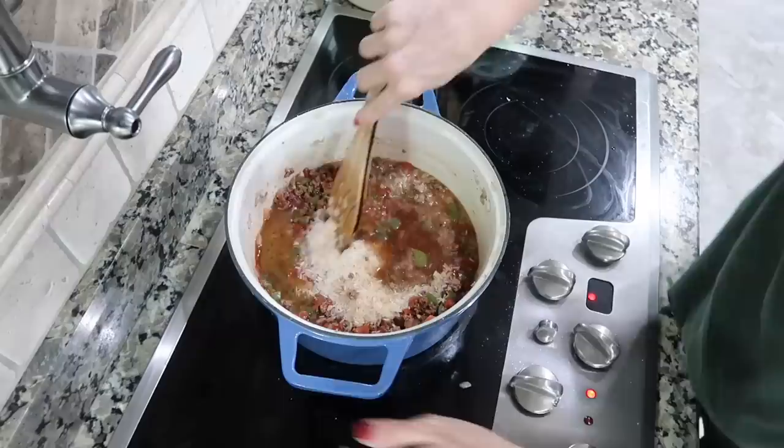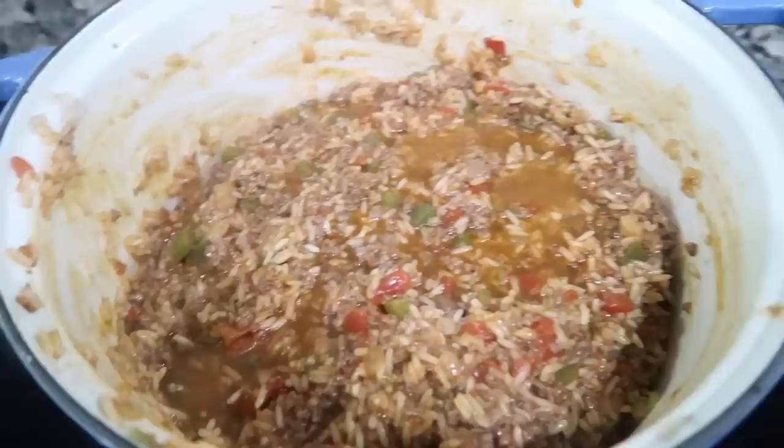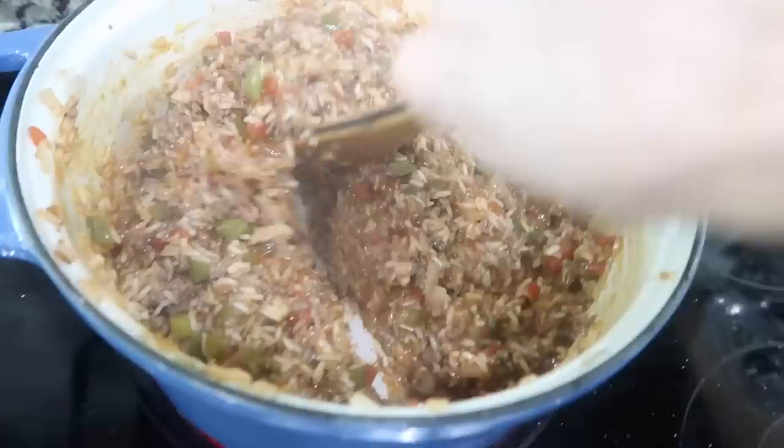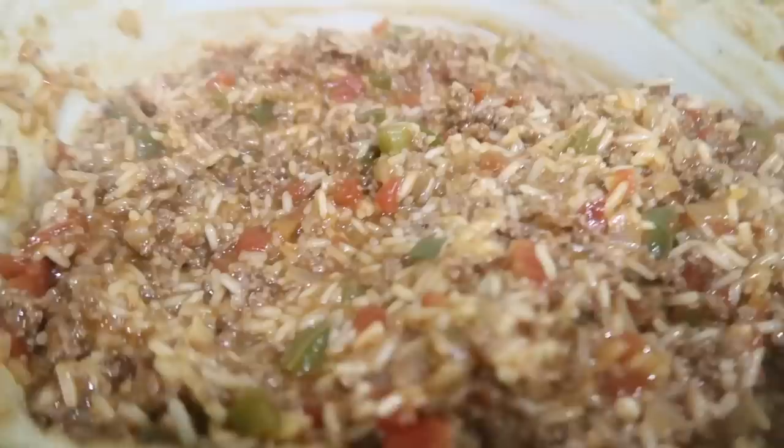All right, let this cook out. I'm gonna simmer it, let the rice cook. Side note, I'm adding a splash more of beef broth. I added obviously some off camera, but if you do have a can, I would just add water. I don't think it's going to be a big deal, but my rice is still needing some time to cook and it needs more liquid, so that's what I'm doing.